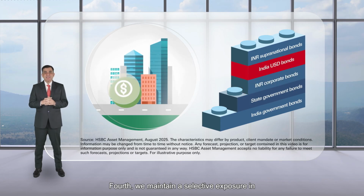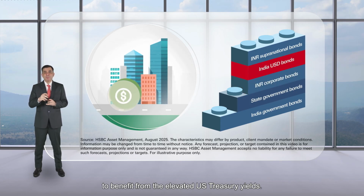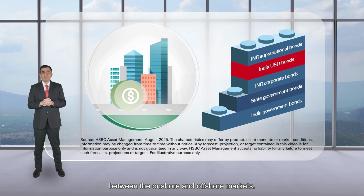Fourth, we maintain a selective exposure in offshore US dollar bonds of Indian issuers to benefit from elevated US Treasury yields. This dual approach to INR and USD bonds allows us to capture relative value and arbitrage opportunities between the onshore and offshore markets.